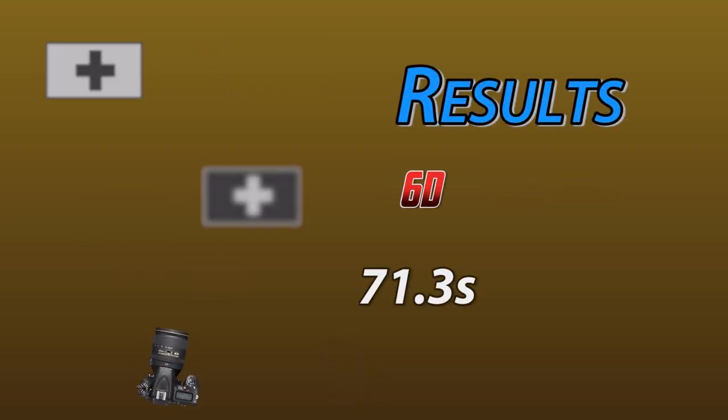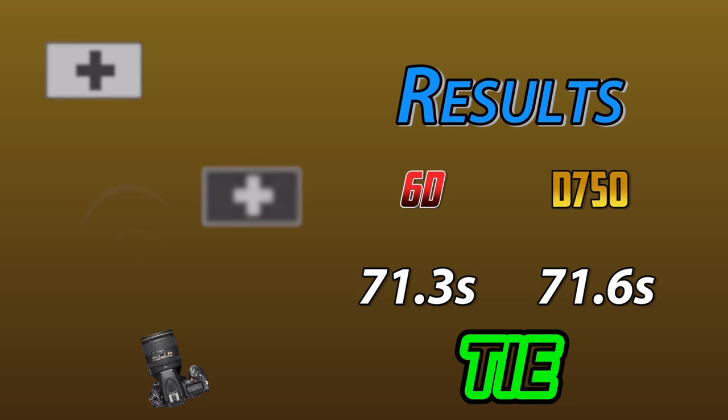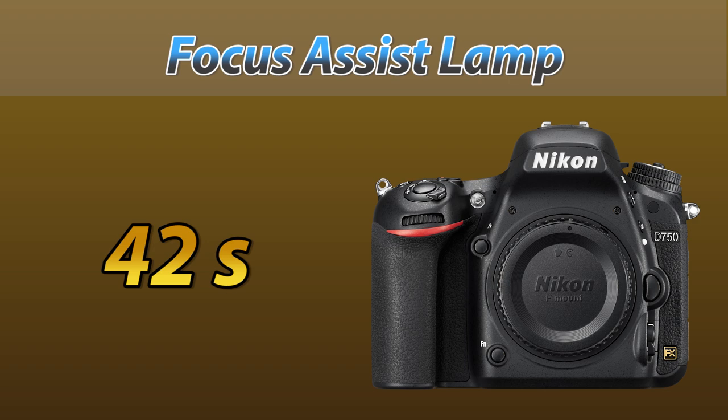On average, the Canon 6D scored 71.3 seconds, with the D750 scoring 71.6 seconds. This is as close to a tie as you can get. For whatever low light focusing edge the 6D used to have, it is equaled by the D750. When we turn the D750's autofocus lamp on, its score drops down to 42 seconds. Something to keep in mind if you do a lot of low light shooting. This is a definite advantage for the D750.